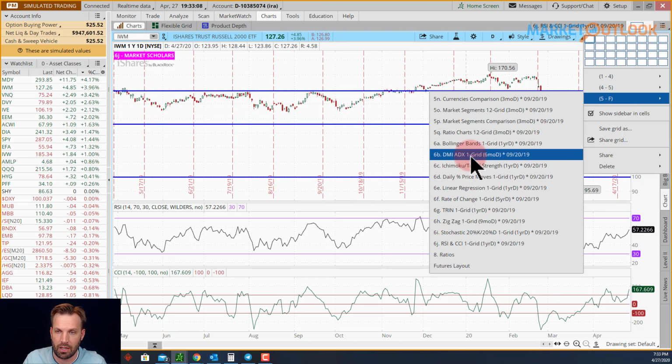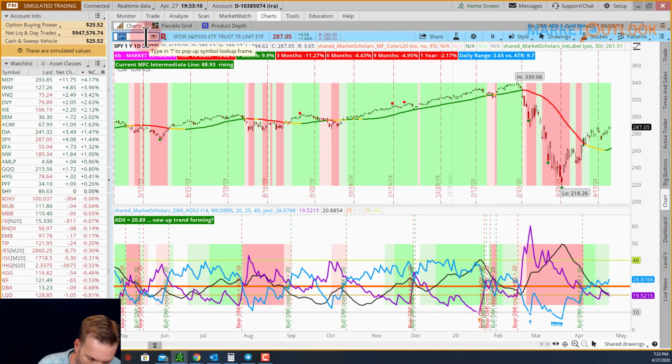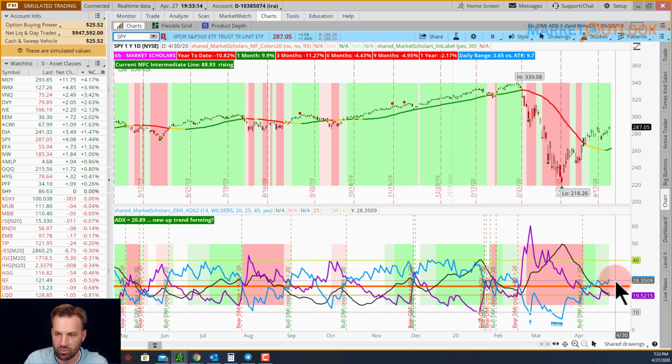You take a look at their DMI patterns, too, to say, okay, are we getting some good DMI patterns here on SPY, as bullish as we are? And you notice we are still between that 25 and 30 area, where we look bullish.